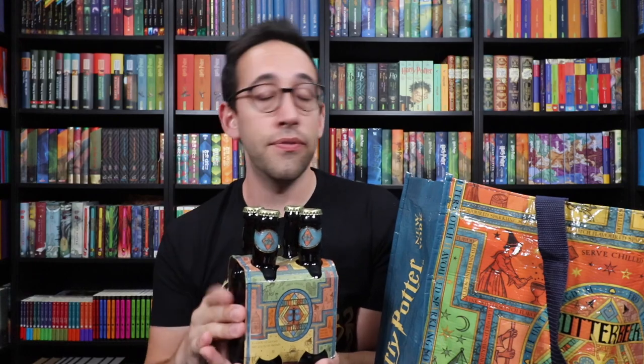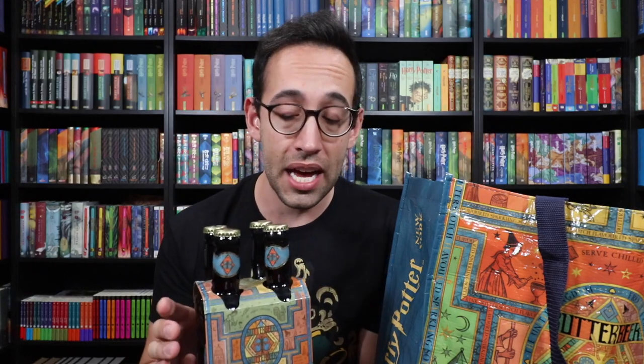All right, I brought back a pack of 4 Butterbeer bottles. Now you can purchase a pack of 4 Butterbeer bottles. They come in a smaller size, or you can get a single bottle, which is a little bit larger, but it comes in this really fun packaging. And then the bottles themselves are also themed. So these just make really nice display pieces after you've drunk the Butterbeer inside.